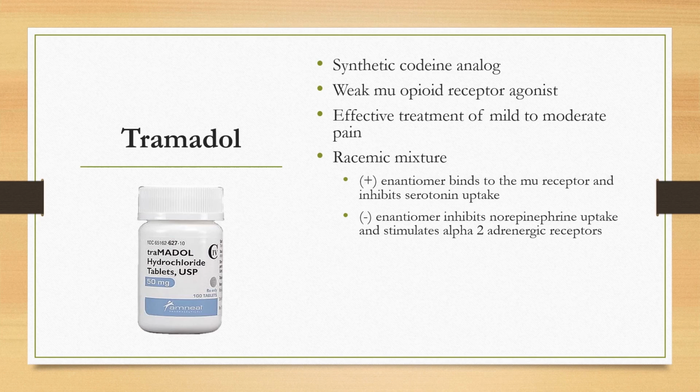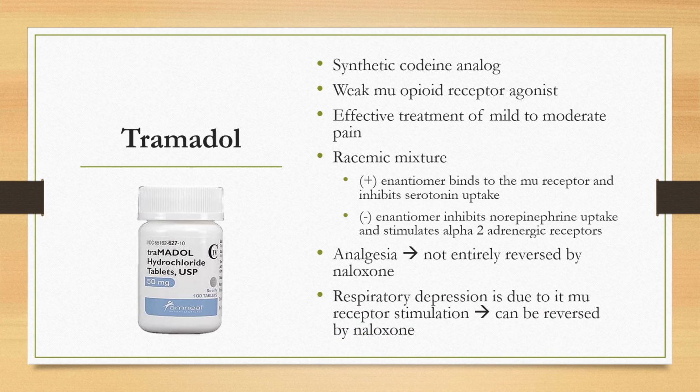Because only one of tramadol's enantiomers binds to an opioid receptor in a weak fashion, it is considered a partial opioid agonist. This property also means that tramadol will retain some of its analgesic effects after the administration of naloxone, although its respiratory depressant effects, which are caused by the mu opioid receptor activation, can be reversed by naloxone.